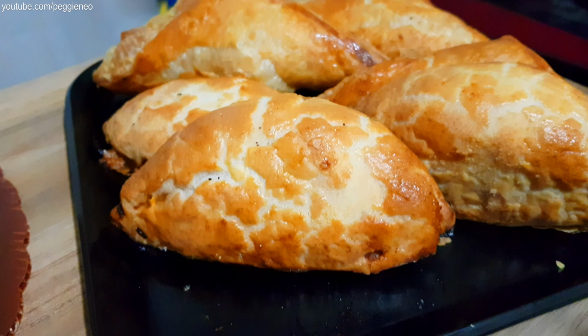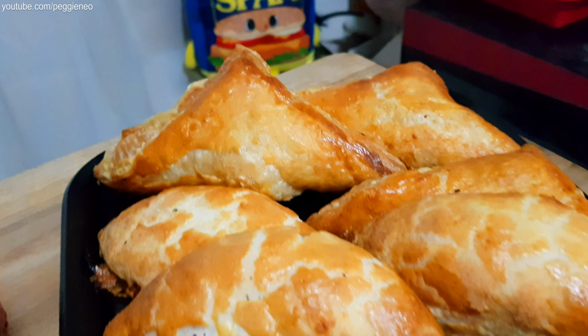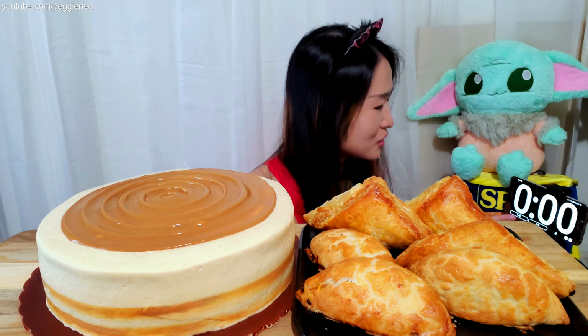Okay, and then for the sides today, I got us some empanadas from Porto's bakery. Yeah, I got us their chicken empanadas, and the triangular ones are spinach and feta cheese empanadas. Oh my god, it smells so good. Okay, let's start. Whoa! Okay, let's start with the cake. The cake looks really good.